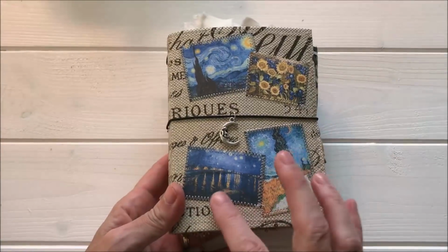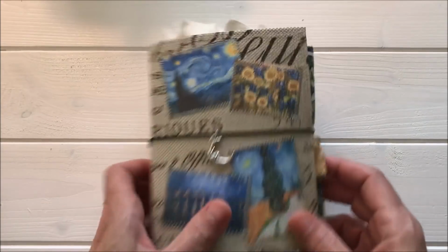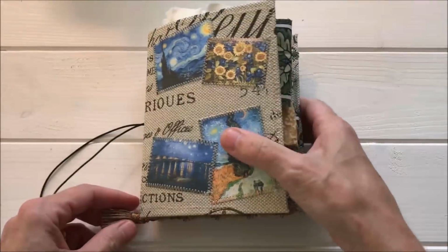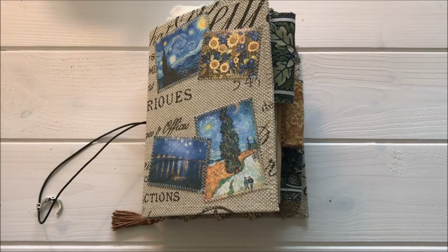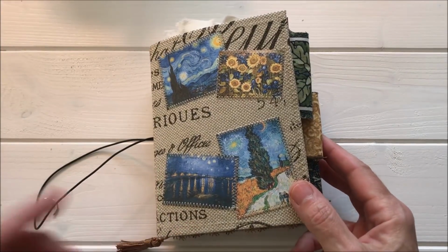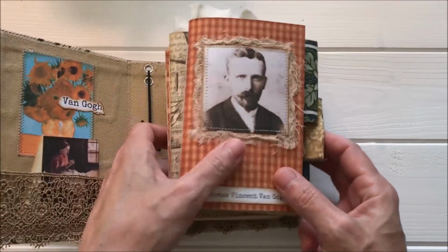This one with the blue starry night kind of theme has the moon charm on the elastic band. I didn't attach the inserts so I could do a quick flip through and take each one out and show you extensively each one, and I'll put them in a bit. So each one has 3 inserts.